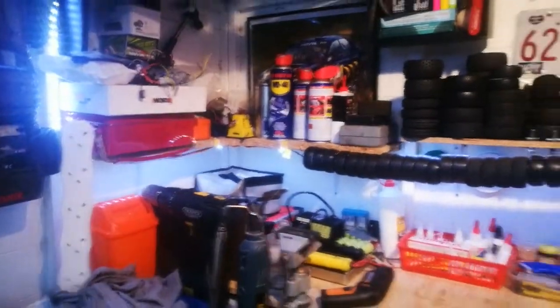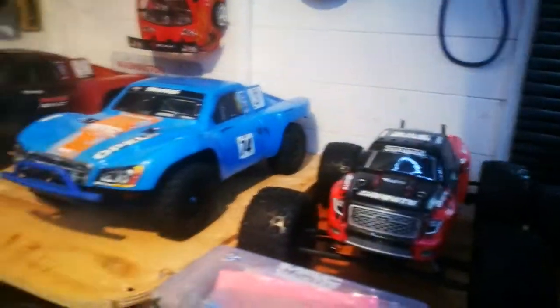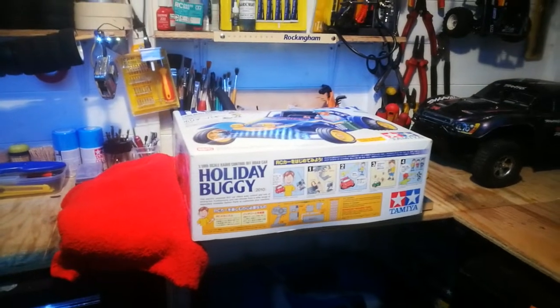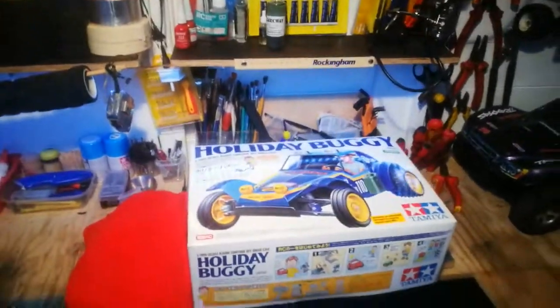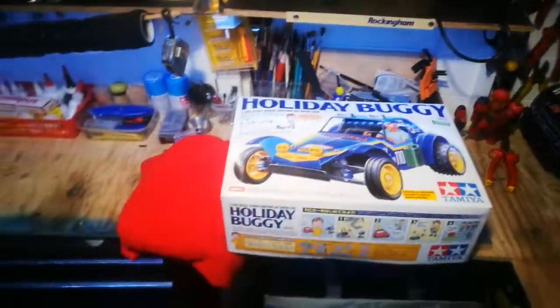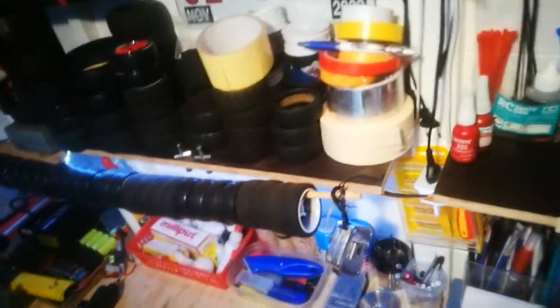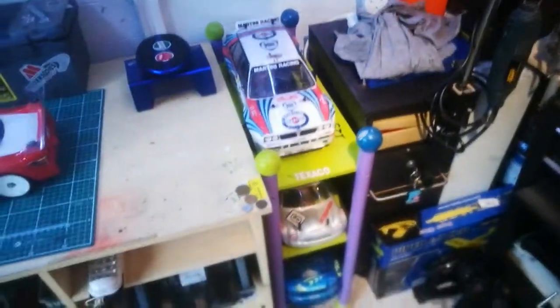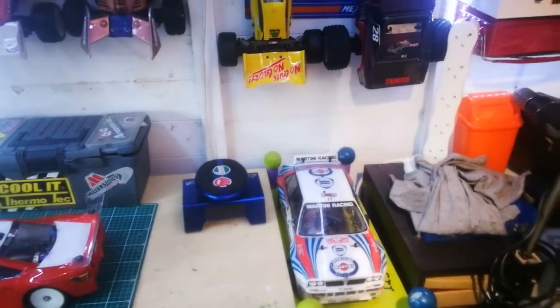If Zach's lucky enough and gets another car this Christmas, then he'll probably want to show a video of the car that he's getting, and I'll show you the holiday buggy once it's completed. I've actually got some birthday money. I turned 50 a few days ago, and I think I'm going to buy a lunchbox. I really fancy having a lunchbox again, so that's probably the plan. And then we'll try and get the Lancia out and Max's, my other son's Subaru, as well at some point.